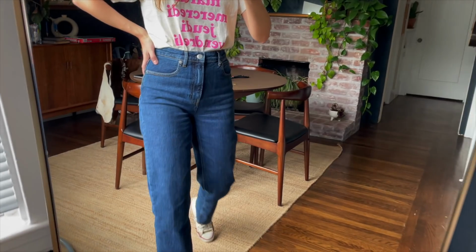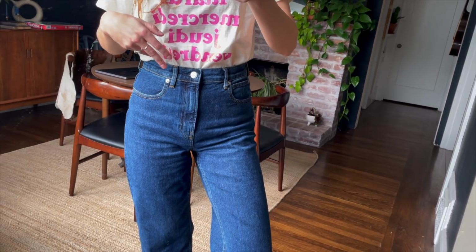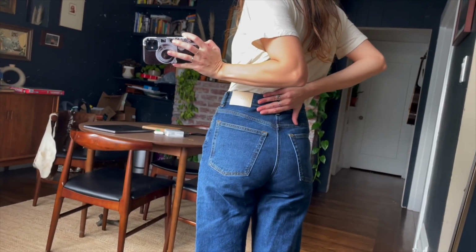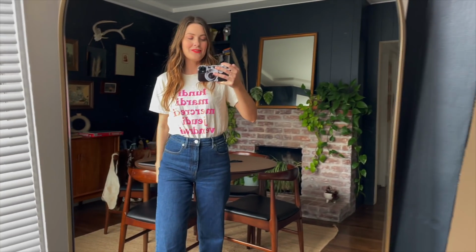I got these in the vintage Indigo wash, which I love. I think it's just such a classic dark wash, not too dark, just the perfect wash. Has the little butt pockets, the Everlane patch, and I just think they're such a flattering cut. What more can I say? I'm just obsessed with these jeans, you guys. I posted about these on my Instagram stories and did a whole review on them. And I don't know if you guys could tell, but I was just in love at first sight. Highly recommend these jeans if you guys are interested in getting a great staple jean for your wardrobe that you can literally wear with everything.